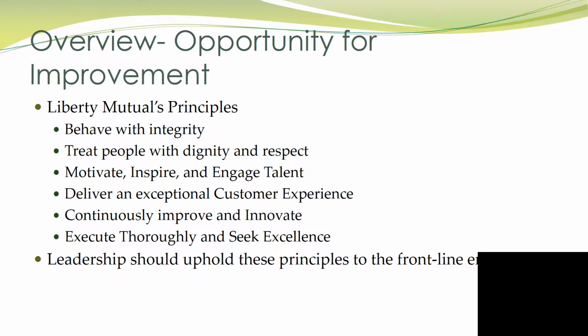I believe that the company truly stands firm to those principles, but there are definitely areas that can be improved. I like to focus on these principles and ensure that our leadership and management team is prepared to uphold these principles not only to our customers, but to the frontline employees as well.